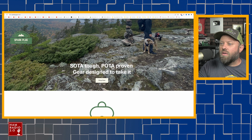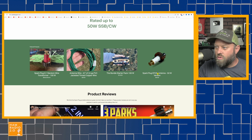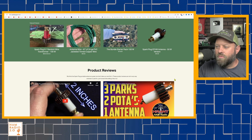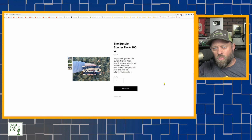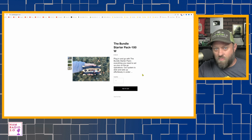The last one we're going to talk about today is actually the Spark Plug Gear. Met this guy at Hamvention in the last 2 years. I have the bundle starter pack. This is the one that I have. This is the 100-watt version. His original version, the Spark Plug 49-to-1 balun, was about 50 watts, and I wanted a 100-watt version, so I waited until he came out with this one, and I bought it. I've used this on 4 or 5 POTA activations.